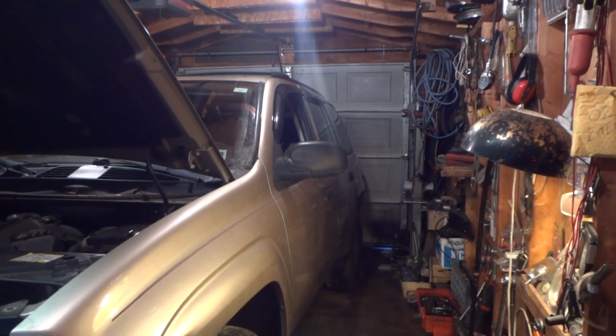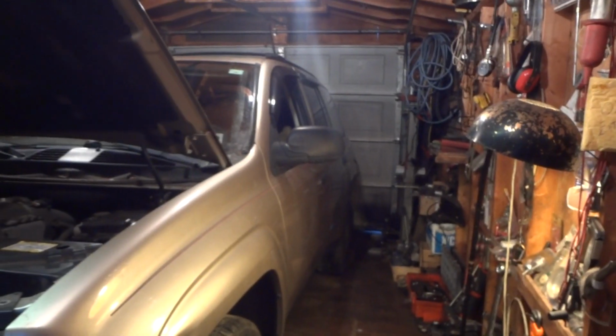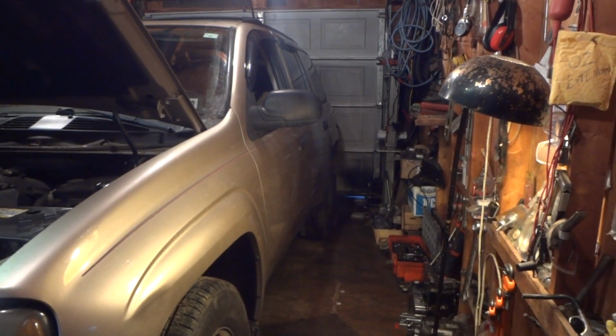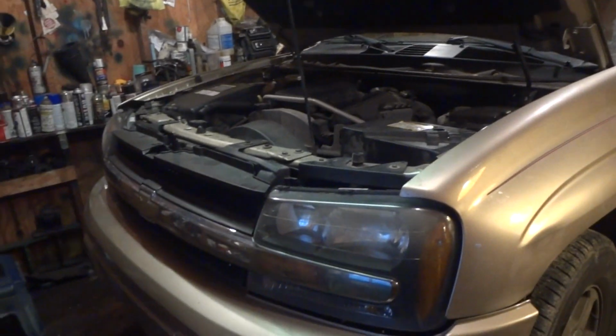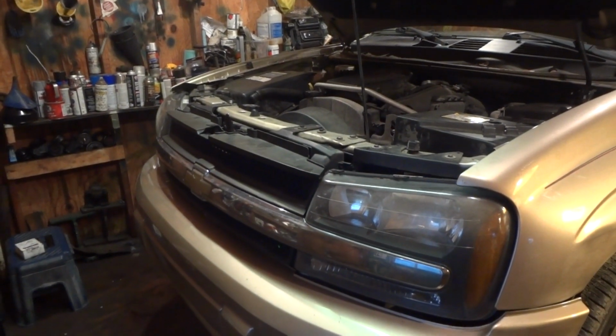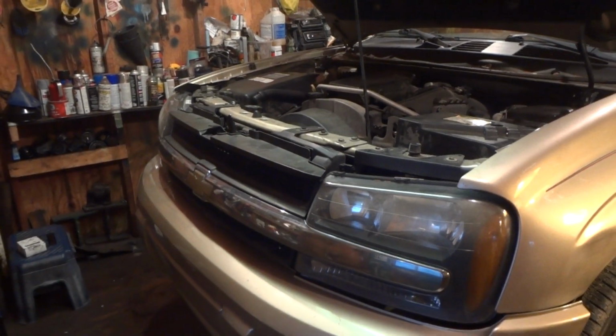Well, we are stuck inside the old garage tonight. A little compact, a little tight, but trust me, on these cold winter nights and days, it's paradise compared to being outside. All right, so we're working on a 2006 Trailblazer. We got some transmission issues. We have it basically stuck in limp mode.